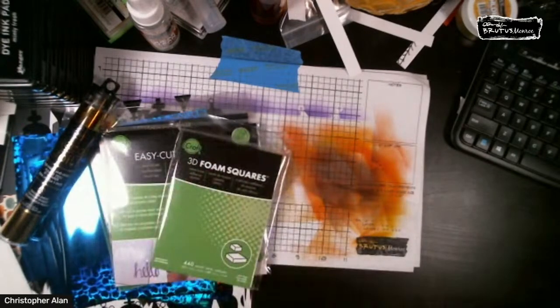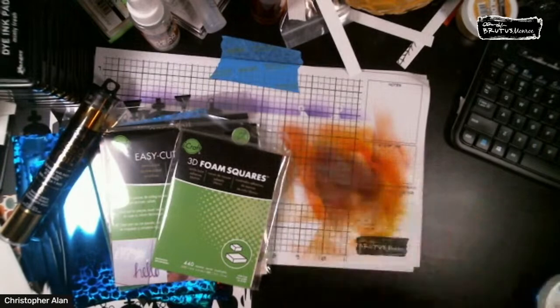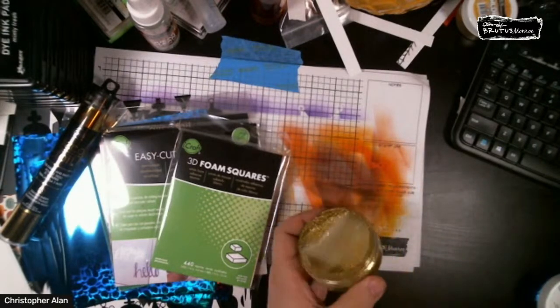Okay, so there's the 3D foam squares. Also a really cool product from Thermoweb. We don't carry it because we have our own version of it, but this is something that the team was using, and that is the Glitz Glitter Gel from Gina K, and we might try this out tonight. We're probably going to have to mix that up.